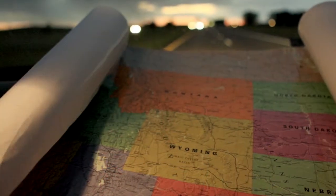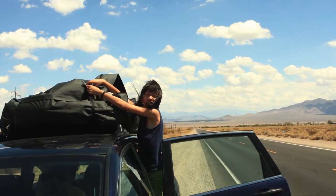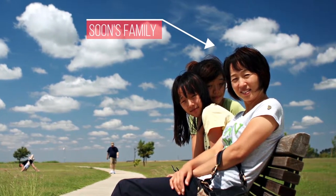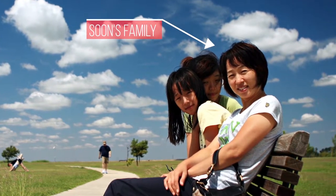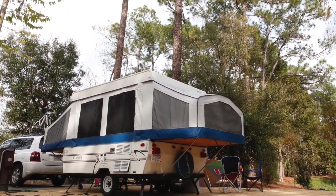In 2009, my family and I hit the road and covered 58,000 miles all across North America over 3 years. I was traveling with my wife and 2 daughters, and we weren't satisfied with the comfort of a traditional tent or the time to pitch it. We settled on a pop-up trailer, but it was a drag and a pain to set up.